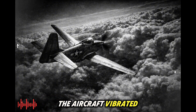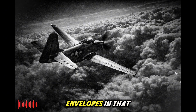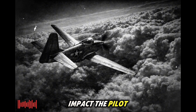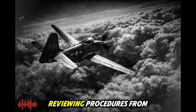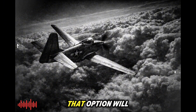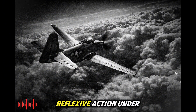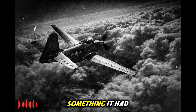The aircraft vibrated under loads it had never been designed to experience in peacetime flight envelopes. In that narrow band between compressibility lock and ground impact, the pilot faced a decision that would appear irrational to instructors reviewing procedures from the safety of the ground. Yet in the cockpit, with physics closing in, the irrational could become the only available option. In the next part of this story, that option will be taken, not as a carefully reasoned aerodynamic solution, but as a reflexive action under extreme stress. And in that reflex, aviation will uncover something it had been missing.